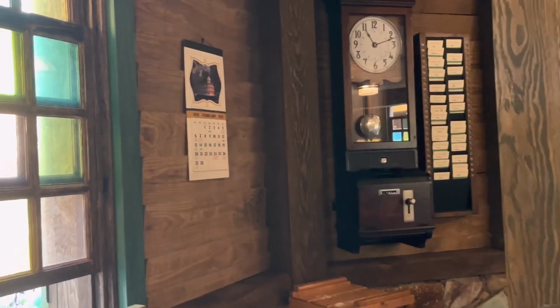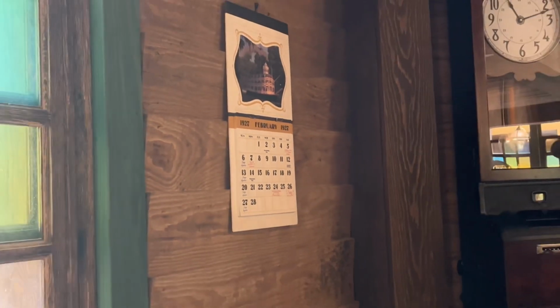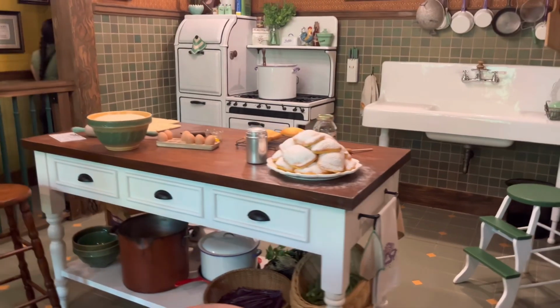Wow. Let's see, here you can see the date. This is taking place in February of 1927. That is the time period that this attraction is based off of. So now we are officially up the stairs.